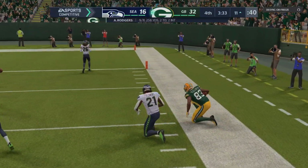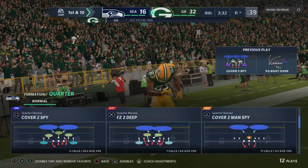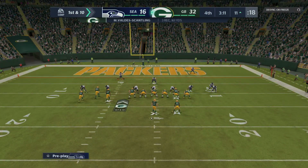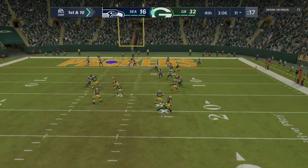And they will finally catch him, but not before he gets it to the 11. It's a big play there for Green Bay. 43 yards. So how about this for field position after the big play? Inside the 15 now as they come up on 1st and 10.